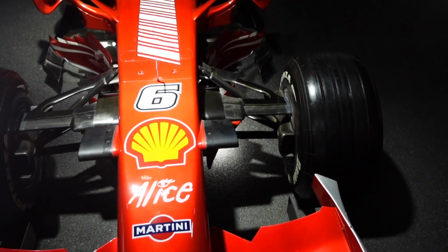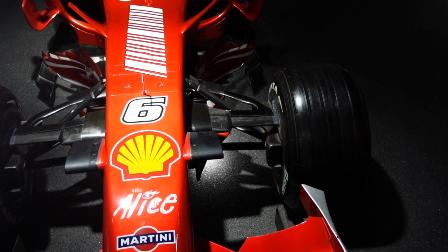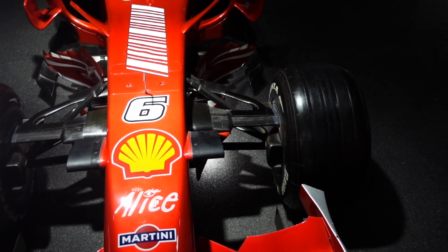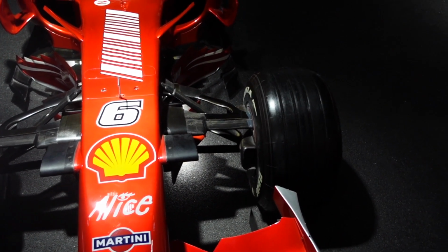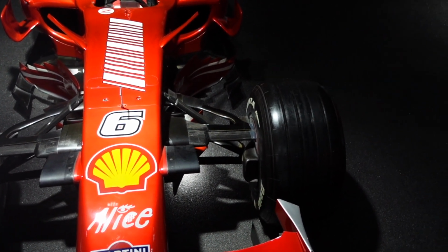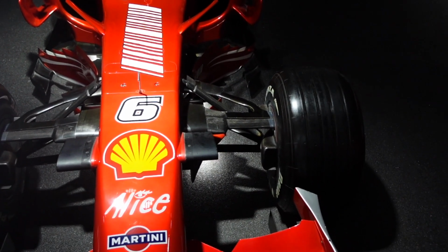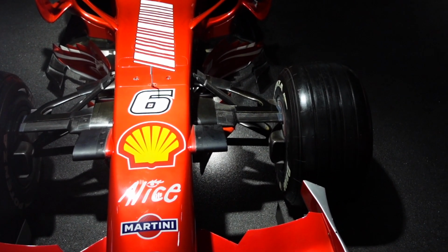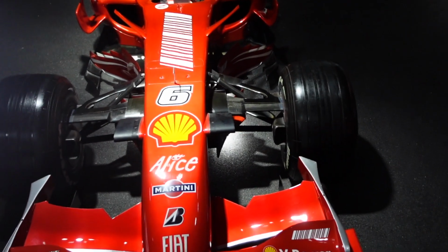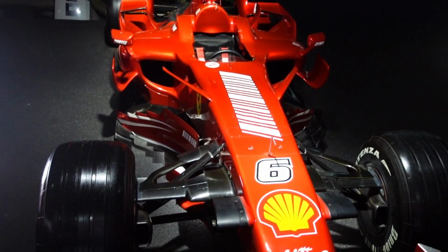Then the 2007 car. This car was driven by Schumacher, it says, and the newcomer at that time, in 2006, or yeah, this car is from 2007, was Kimi Raikkonen. Which is quite cool. Still the V10, 620 horsepower. Oh, I'm wrong, V8, sorry.